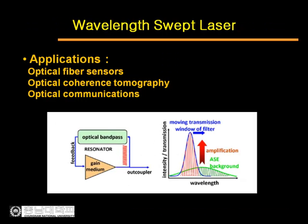And the other part is the wavelength swept laser. There are some applications: optical fiber sensors, optical coherence tomography, optical communications. The wavelength swept laser consists of a very simple gain medium, an optical bandpass filter and a feedback element. The gain medium has an ASE background. Then the optical bandpass filter sweeps fast, so the transmission window of the filter goes from short wavelengths to long wavelengths or from long to short. Then the ASE background signal is amplified in the transmission window of the filter.